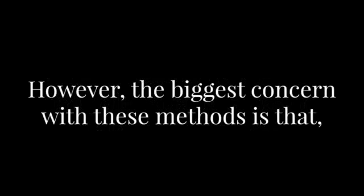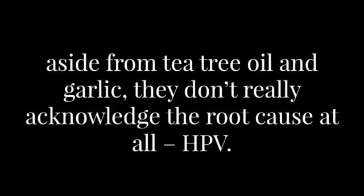All of these methods show varying degrees of success and pain when it comes to removing skin tags. However, the biggest concern with these methods is that, aside from tea tree oil and garlic, they don't really acknowledge the root cause at all: HPV.